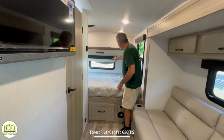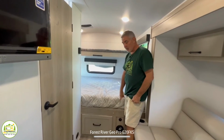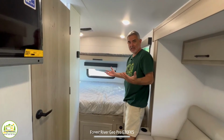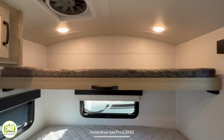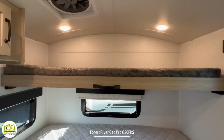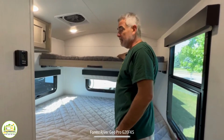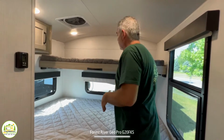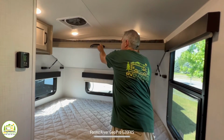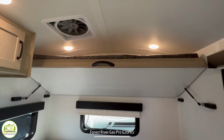There's also 3 windows back here, and as I already mentioned, you've got a receptacle and USB ports down here if you need to plug in anything overnight. Now one other really neat feature is there is a bunk bed above this bed, so if you have a little kid and they want to sleep up here, that's a great spot for them. Or if you don't have a kid or they're not sleeping up here, you can just pop this up. It's on a couple of hydraulic slides and it'll hold it up and out of the way for you.